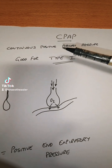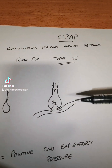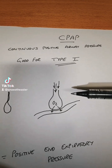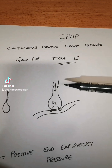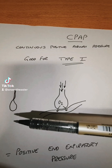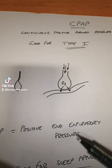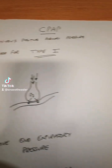That continuous positive airway pressure just holds the alveolus open, and is good for type 1 respiratory failure because it improves your oxygenation. You still have to breathe for yourself. You are still making respiratory effort and drawing the air in and out. All that the pump is doing, or the ventilator is doing, is holding that airway open for you just to stop that collapse and to improve your oxygenation. Okay, it's the same thing as PEEP on a ventilator, positive end expiratory pressure. It does the same thing, it just holds your alveoli open.